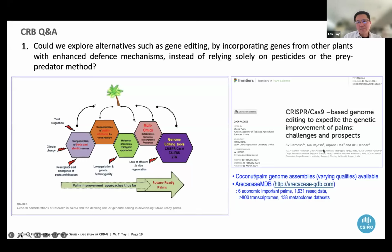There is a very nice short review paper or opinion paper that came out in Frontiers in Plant Sciences, literally last month. So it's here. I encourage everyone to have a read, if you're so interested. Specifically, Figure 1 tells you the various challenges to use gene editing to improve and protect the palm crops. The palms considered were the betel nuts, the coconut, palm oil, and date palms, amongst others.